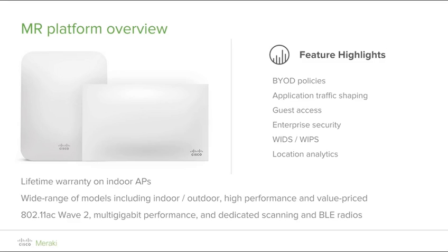Up to 15 SSIDs can be configured on the Meraki wireless network, and they can be protected in many different ways, all the way from a WPA2 pre-shared key to authentication against an external RADIUS server. The Meraki access point also features splash page functionalities in the form of click-through, Facebook logins, Google authentication, and built-in splash pages, and for flexibility, external splash pages are also supported through our API. And in terms of warranty, all indoor model access points have a lifetime replacement warranty because we believe in the quality of our products.